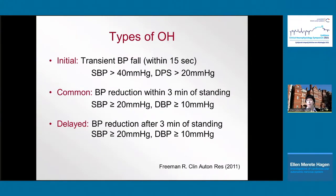There are 3 types of orthostatic hypotension. It's the initial fall, which is transient within 15 seconds, and it's a bigger fall. It's more than 40 millimeters of mercury systolic and more than 20 millimeters of mercury diastolic. And then you have the common one, which I already mentioned. And then we sometimes see a delayed blood pressure reduction after more than 3 minutes of standing. Typically in spinal cord patients, I see this at about 10 to 12 minutes of standing or head-up tilt.